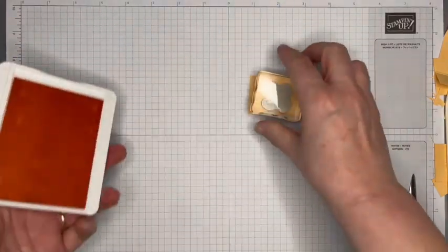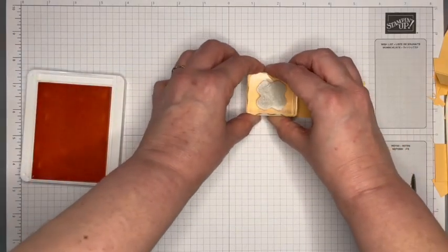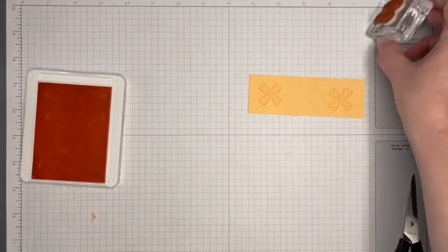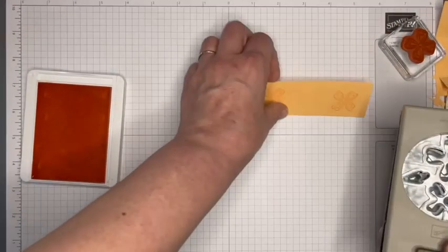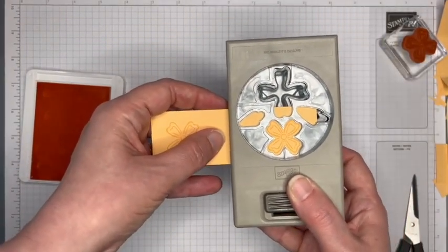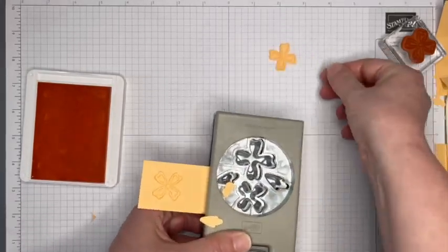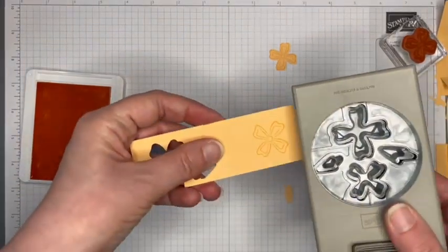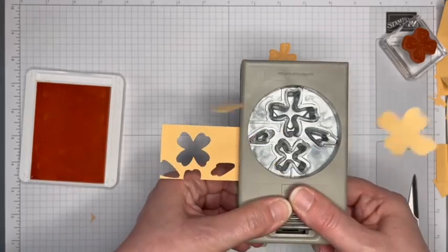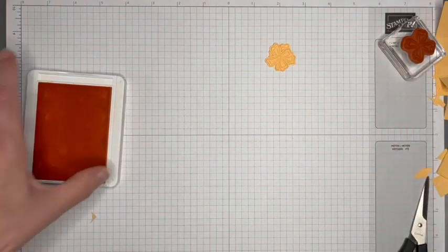I've not put my stickers on this stamp set for some reason. So one there, and I'll do the other one there, because I know that there might be some other bits cut out with those leaves. So just lining that up, squeeze it together, there it goes, and same with this one, lining it up, squeeze it together, and it jumps all over the place. There we go.